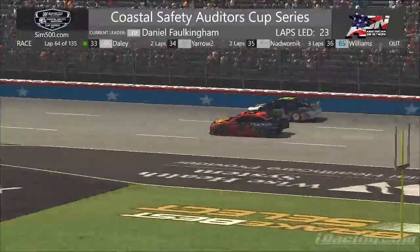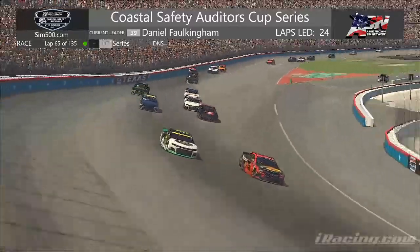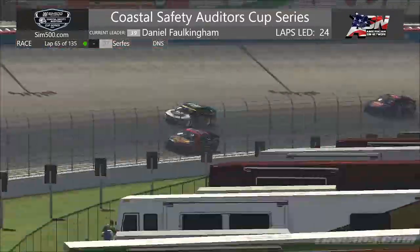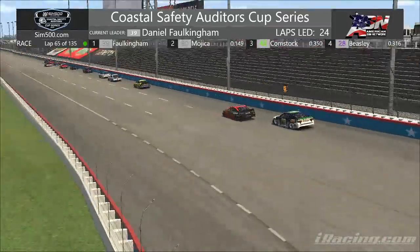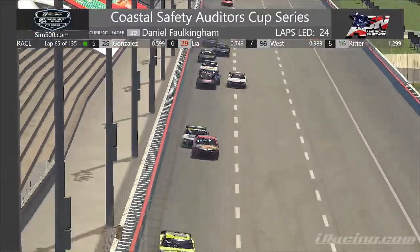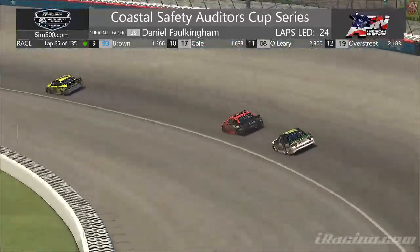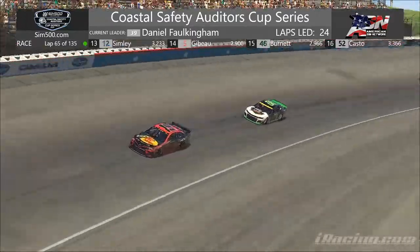He'll blow right past Thomas O'Leary. I don't know if O'Leary is intentionally falling back, but he definitely went right by me. You notice a little bit of damage on the back of the 19 car. Did you notice that? I guess so, yeah. Just a little bit of damage on the back of the 19 car, indeed.